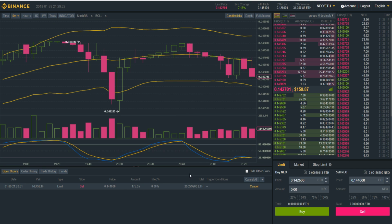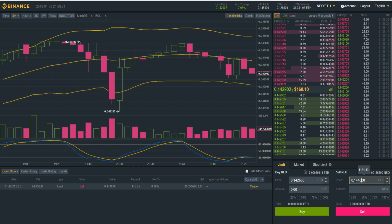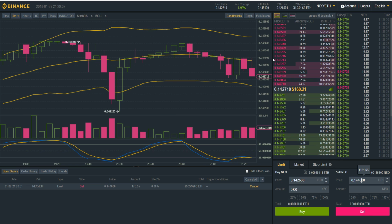14.4 is pretty good, because we will make like about 60 cents per. So it's nothing crazy. But we're going to get some Ethereum out. And plus we had Neo in. So we should be making a full Ethereum roughly. Close to a full Ethereum. So let's just see what happens.